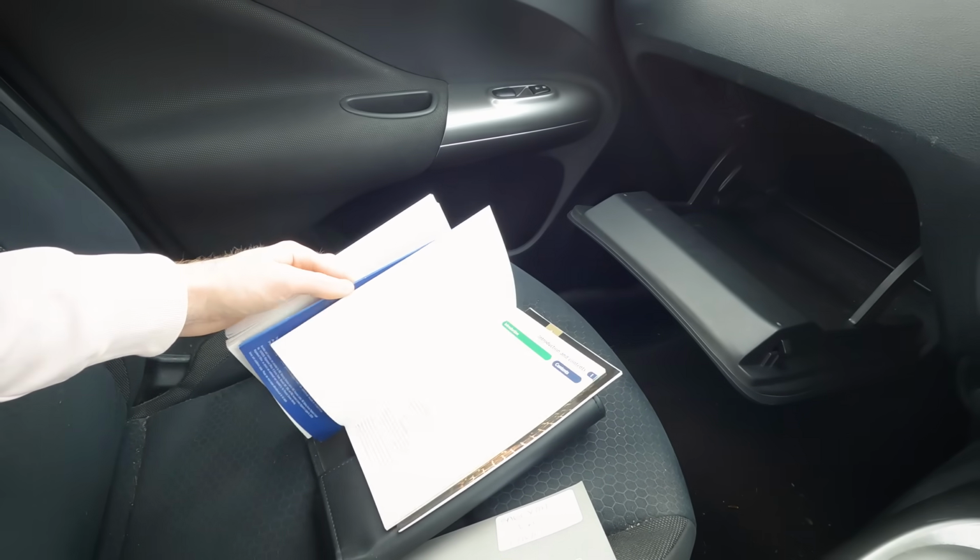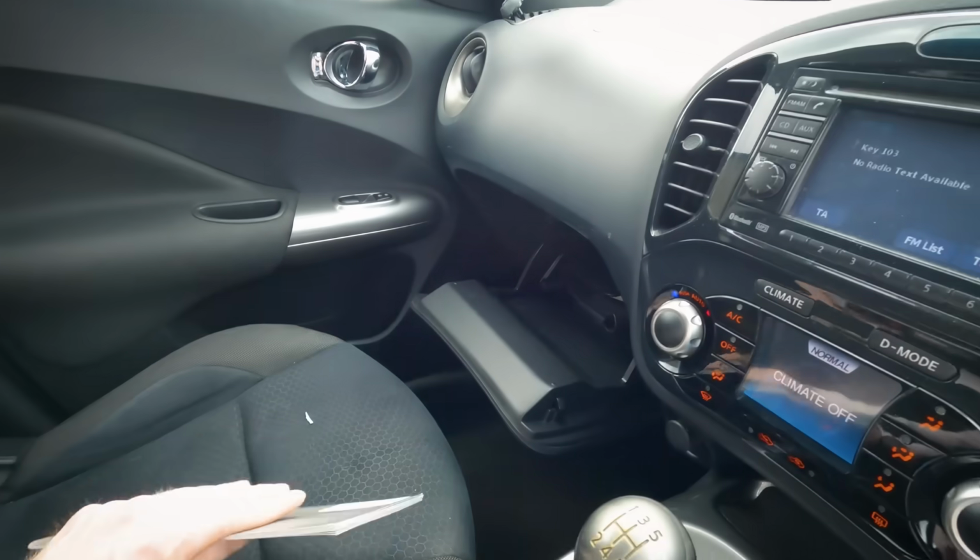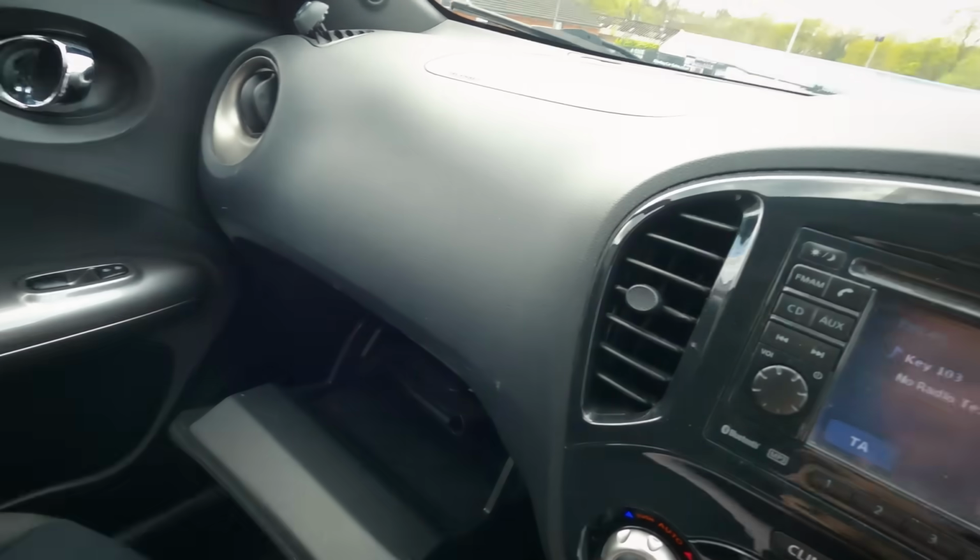Right. The book there called Getting the Most Out of Your Juke. Bit of light reading for me later. Okay then, let me just spin the camera around so I don't reveal the previous owner's name or address.